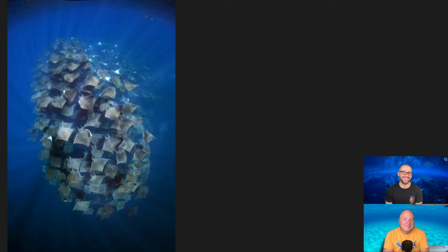Yeah, exactly. And I actually like the diver in here too. It provides a little bit of scale. It makes the school look massive. I mean, obviously there's forced perspective there, but that's a tool to use in photography, to make your pygmy Mobulas look a little bit bigger. Yeah, exactly.